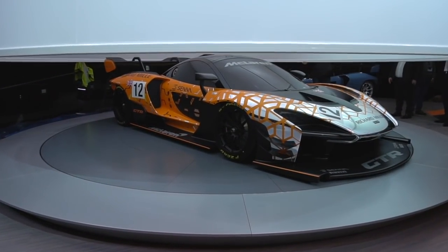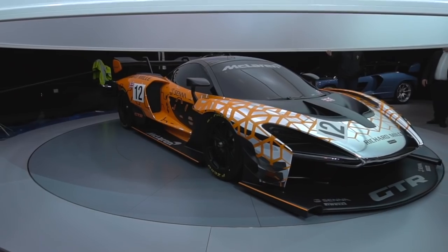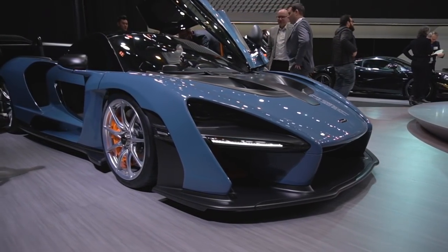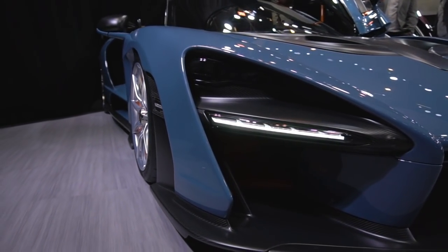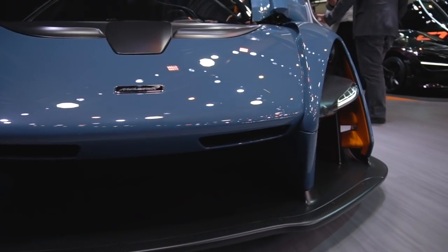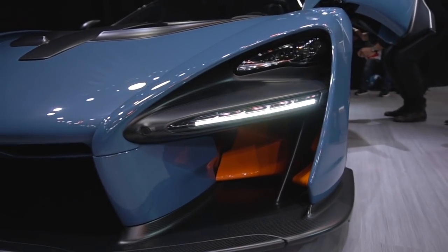I'm Jay Carbuz. I'm standing here with Ian Howshall. He is the product manager for the Ultimate and Super Series cars of McLaren, and to our left right here is the all-new McLaren Senna. So Ian, tell us about this stunning thing in front of us here.